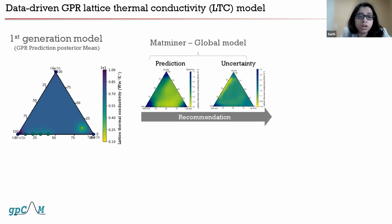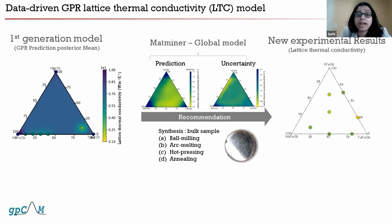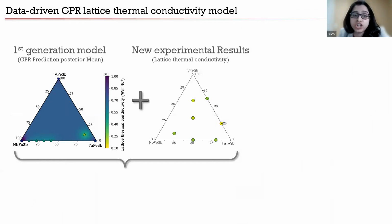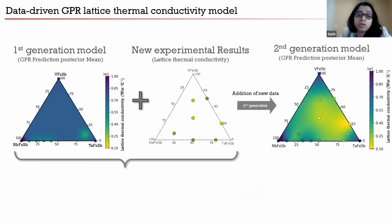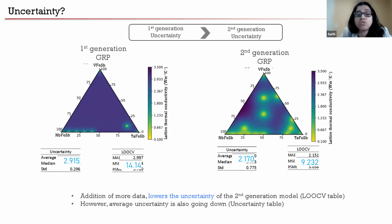Therefore, we turned to the global model, took the prediction and uncertainty, and synthesized the bulk samples by ball milling, arc melting, hot pressing, and annealing, and got 7 more data points. After getting the first generation model, we included these new experimental results and got our second generation model. What about the uncertainty? Because we added more data points, uncertainty goes down significantly. Here you can see leave-one-out cross-validation shows 14 before, and here 9.232. At the same time, it also lowered the average uncertainty of the model.